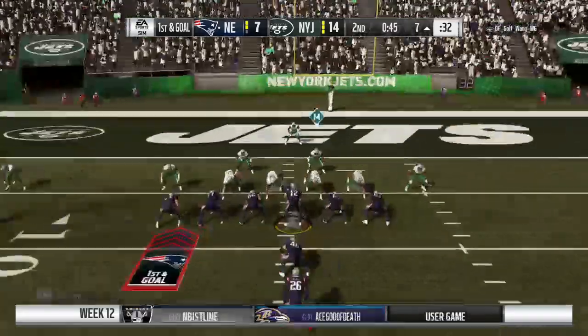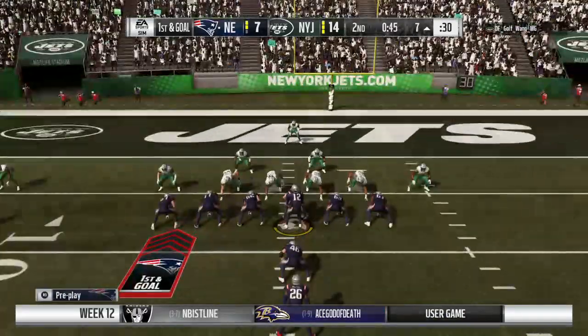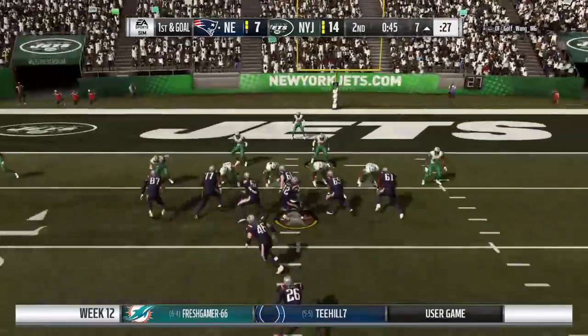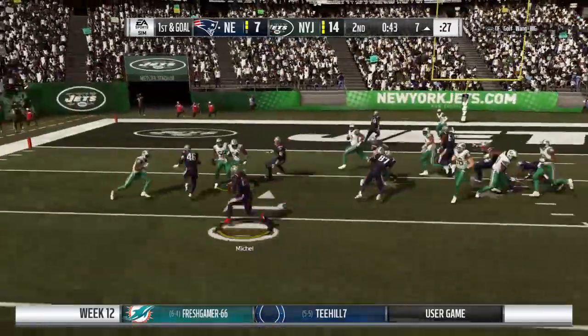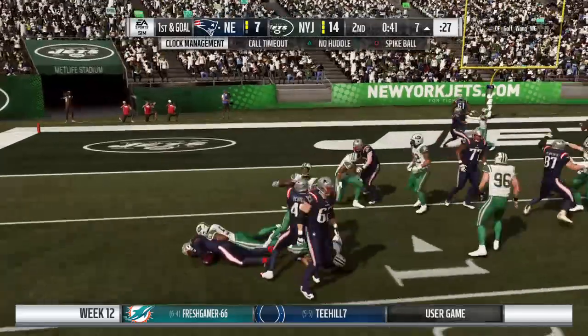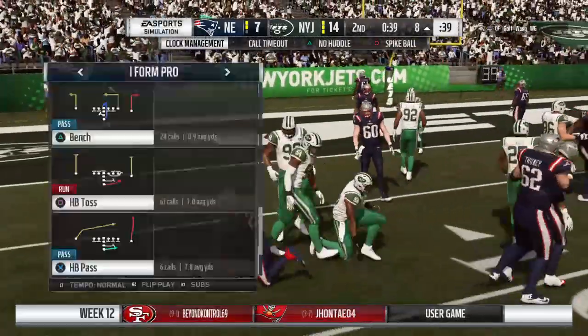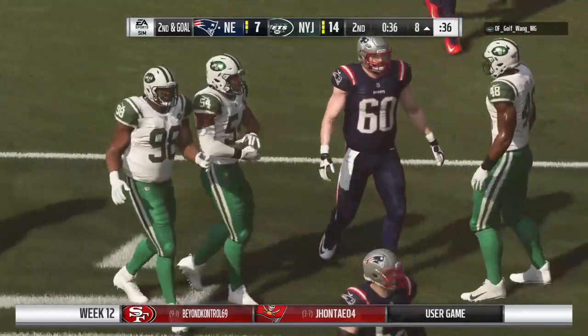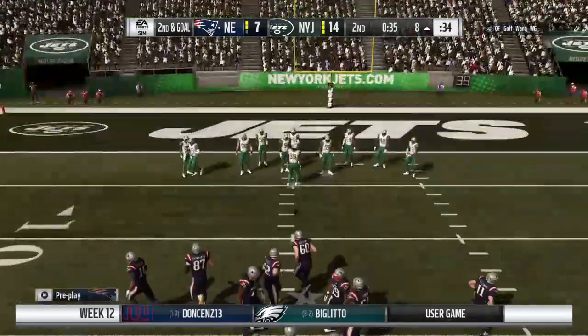Trying to pound it in here with Michelle. And this is going to result in losing yardage. They're driven back to the 8-yard line. That's going to go as a loss of a yard, and it'll be second down.